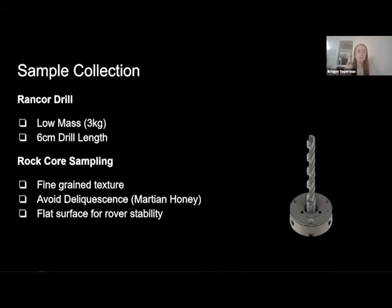This mission will be using the 3-kilogram Rancor drill to obtain samples of Martian rock cores, 1 centimeter in diameter and up to 6 centimeters in length, for data gathering by the scientific instruments on the robotic arm. In order for the science instruments to analyze the rock cores, the Rancor drill will first drill into the Martian rocks, where it will then lay the pulverized core samples on the Martian floor.